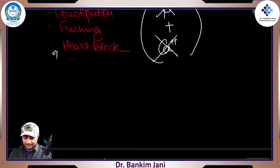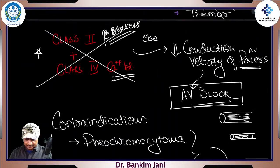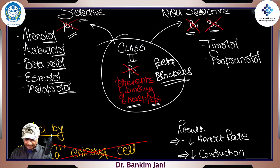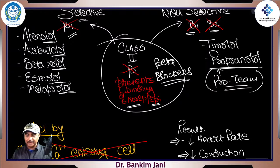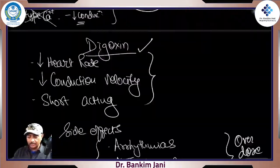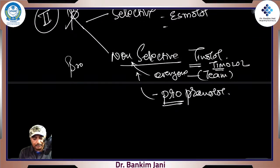Just a minute, let's check it out. Class 2, propranolol. They are professionals, and this is a professional team. When we say team, that means it will be affecting everyone. So that's why they are non-selective, affecting beta 1 and beta 2. They will be affecting the lungs also, which means both those medicines can lead to bronchospasm.